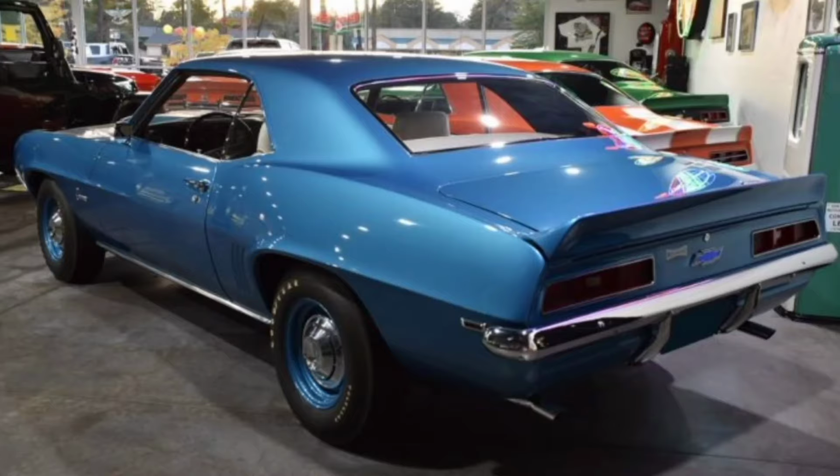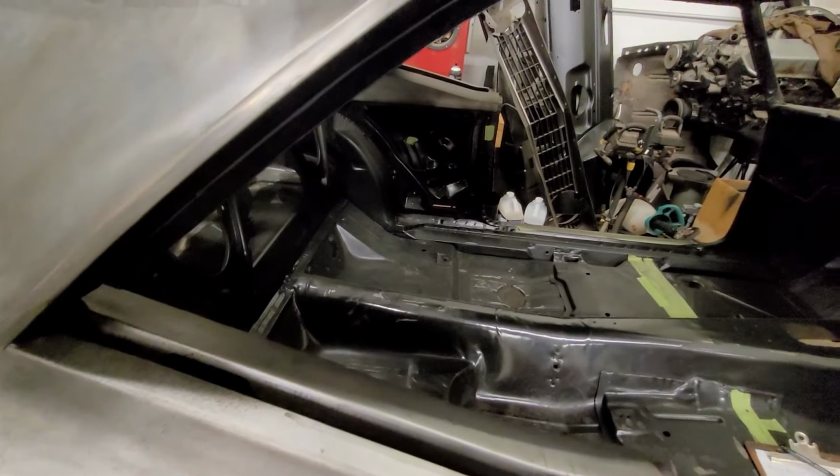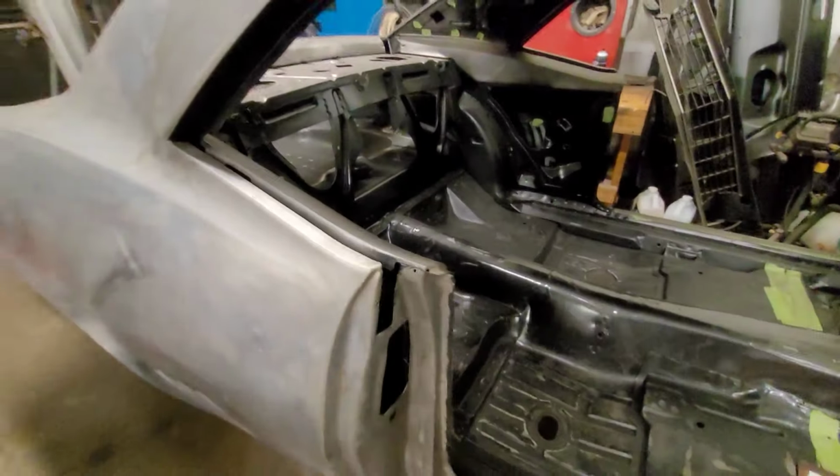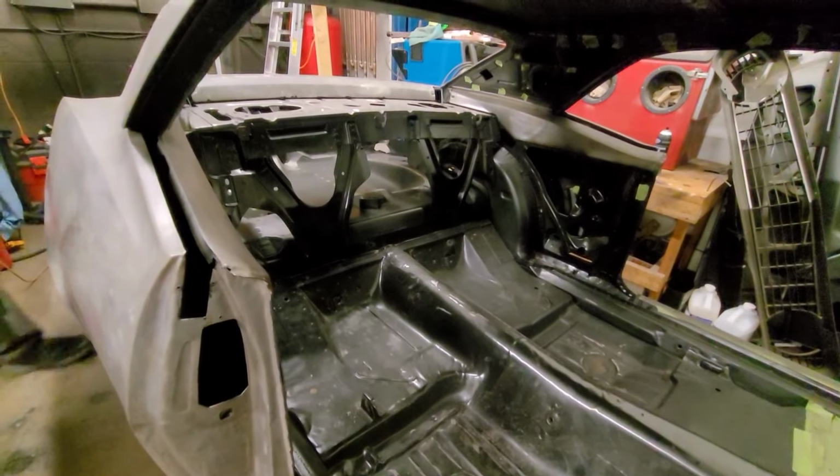This would look just like a Copo car because it was ordered with no options. It had no options on it whatsoever. That's the way to get them. You just got the motor, and that's what you got.